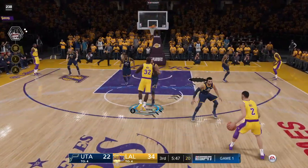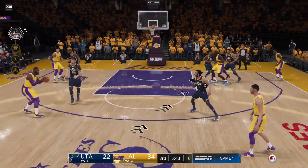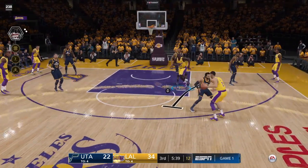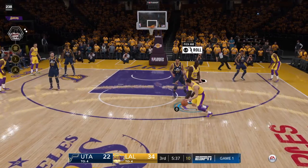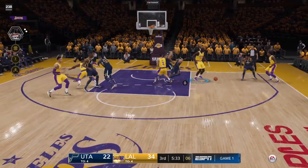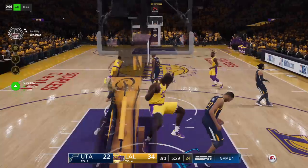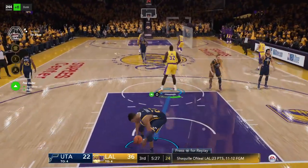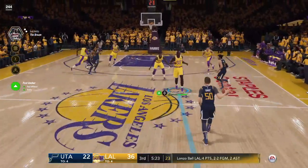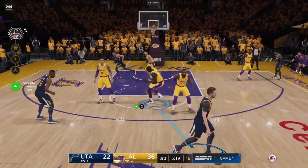Ball with it up top. Lead is 12. To James. Ball to Caldwell Pope. Stuffs it down with authority. I know there's that old saying that says one man can't beat 5, but we're watching one man carry 4 other players. His back has to be hurting. Another big-time finish.